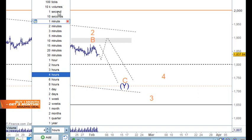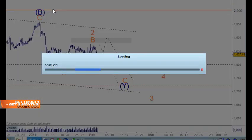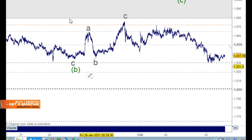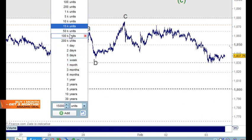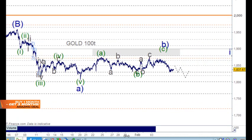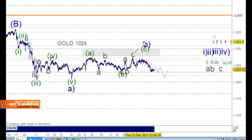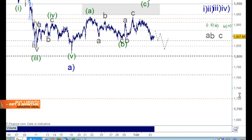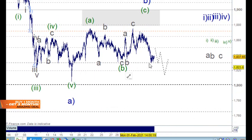Maybe you just go straight to the tick chart, maybe. So I've got it labeled here as an A wave and a B wave, but don't worry about that too much just yet, because it could be wave two and so on and so on. So the question is really all about this here.